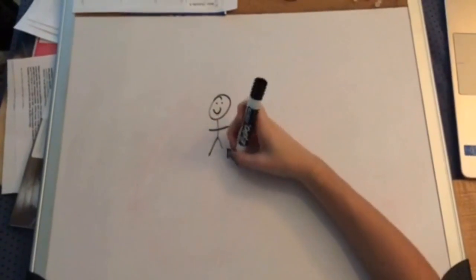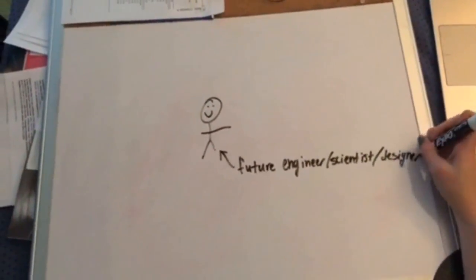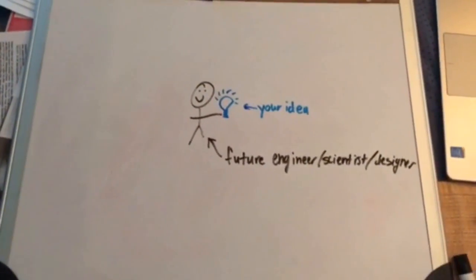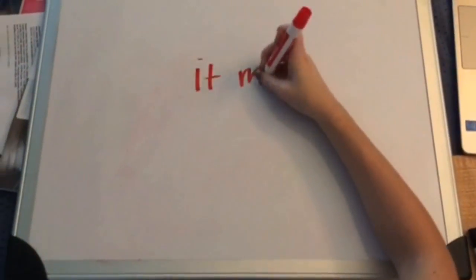And even if you don't want to apply math to the real world, epicycles and this pencil sharpener show that any idea can go a long way, even if you don't plan on it.